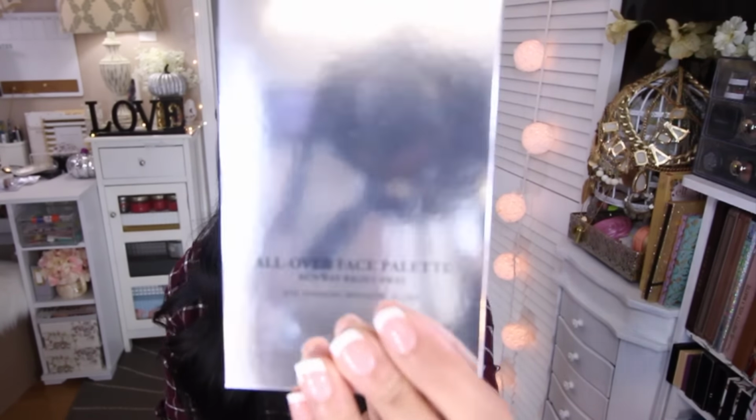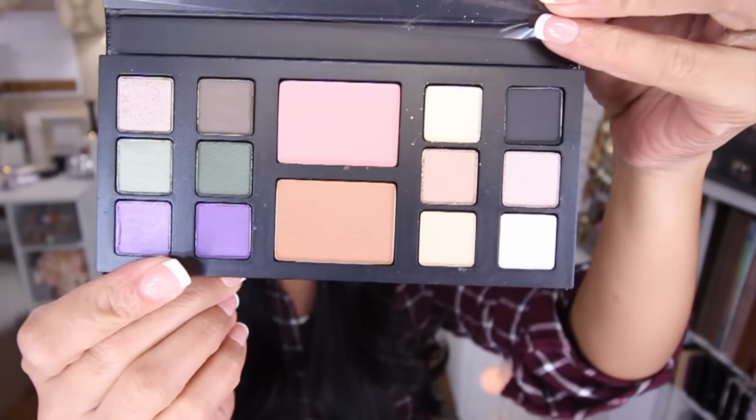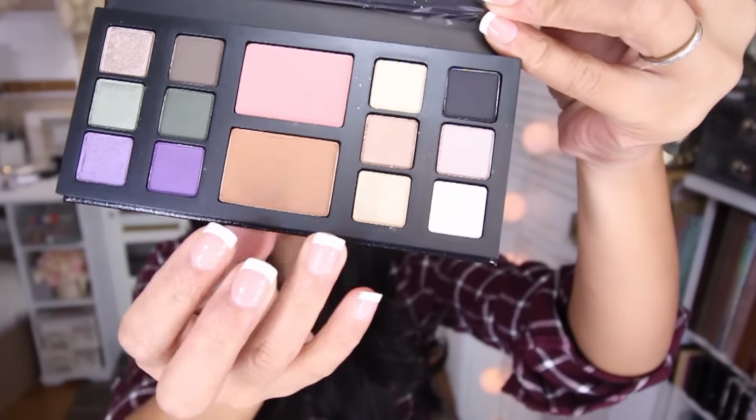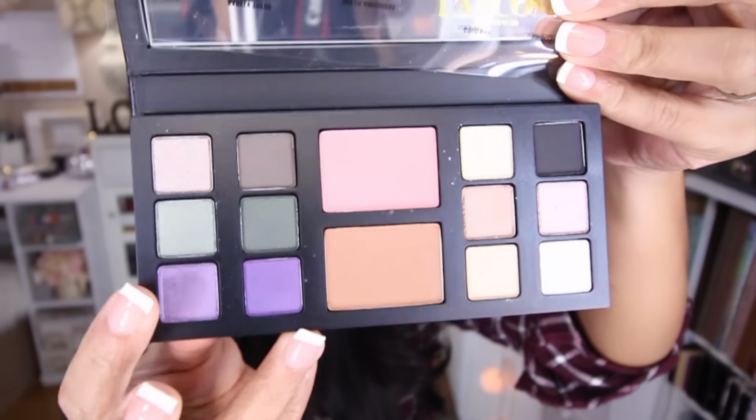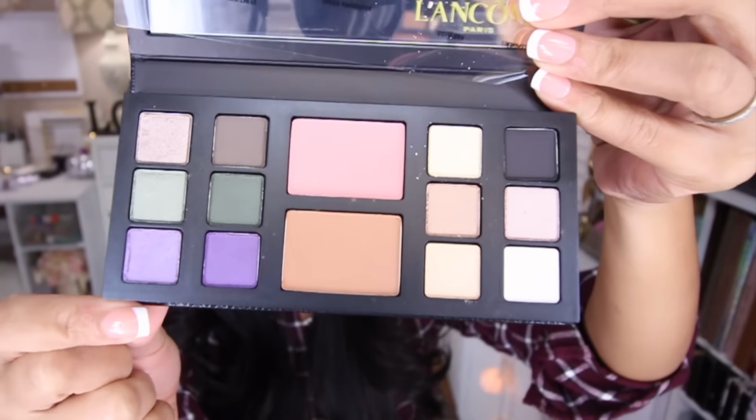The next thing I picked up is this Lancome all over face palette. I don't own anything from Lancome, and when it comes to collecting makeup in general, I usually just go by one of each brand, and I thought this was a really pretty set. I think this was the collaboration with Jason, the designer. I'm not familiar with designers, so I don't really know, but this palette has a bronzer, a blush, and a ton of eyeshadows, and I thought this is a really nice all-in-one palette, and a pretty decent price as well for Lancome, because I know their little mini palettes are like $55, and this is kind of like an expanded palette, and it was $60.